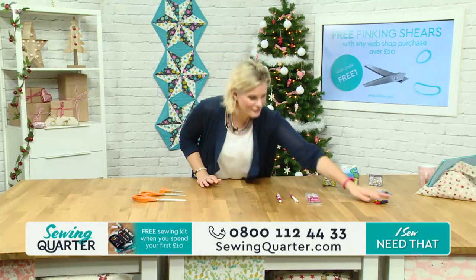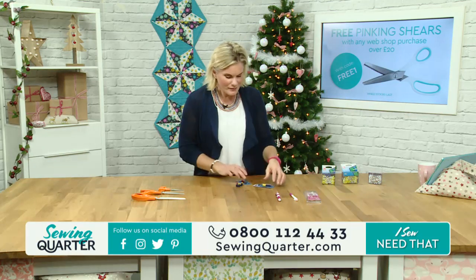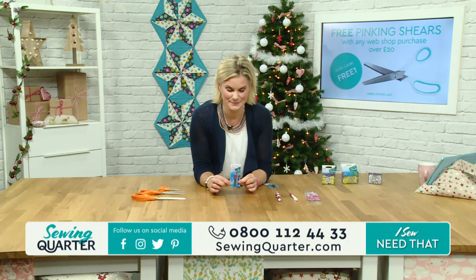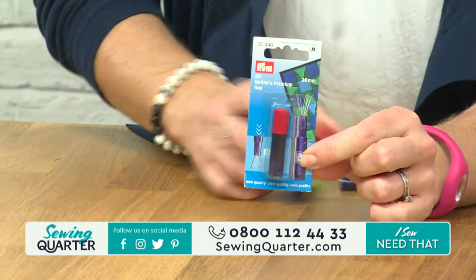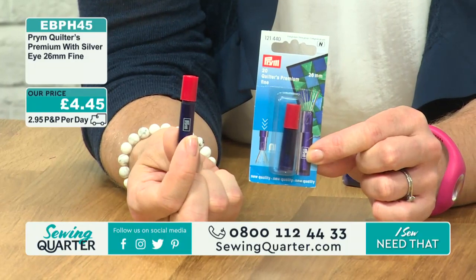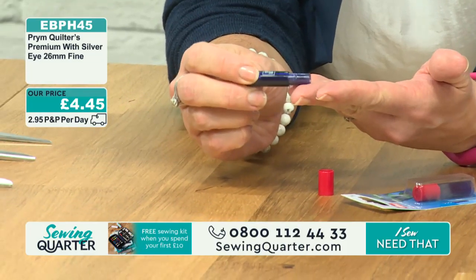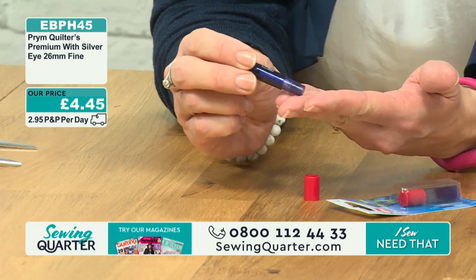Now, my other favourite thing at the moment. If we're talking magnets, then let's have a look at these. We've got different colours for you. This is your Quilter's Premium Fine Needles. Okay, so here's what it looks like. That thing when you open up a little bottle of needles and you cautiously, don't you? You cautiously open it because you know they're all going to come out in a hurry and then you're going to have to get all your magnetic gadgets and gizmos that you've just got from Irene.